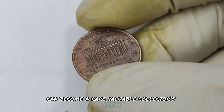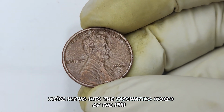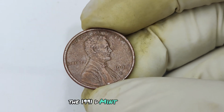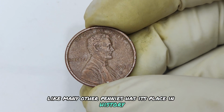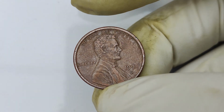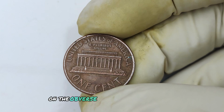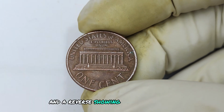valuable collector's item. We're diving into the fascinating world of the 1991 D mint mark Abraham Lincoln penny. The 1991 D mint mark penny, like many other pennies, has its place in history, but it's not just another coin. Produced by the Denver Mint, this penny features the iconic portrait of Abraham Lincoln on the obverse, designed by Victor David Brenner, and a reverse showing the Union Shield.